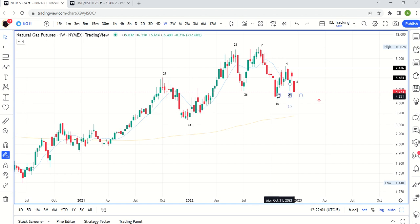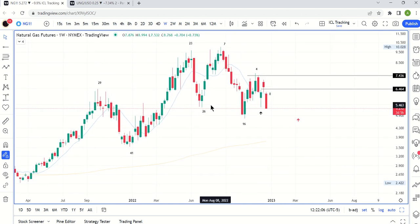We had this major low on week 16. So just a flashback. We had a major weekly cycle low on the week of June 27th. You can see it here. It's marked 26 because this whole period was 26 weeks, and we topped out on week 23.